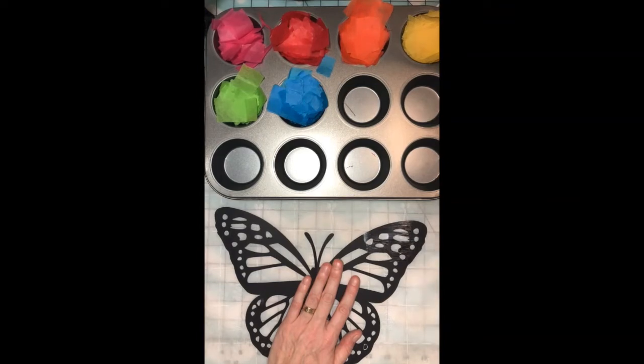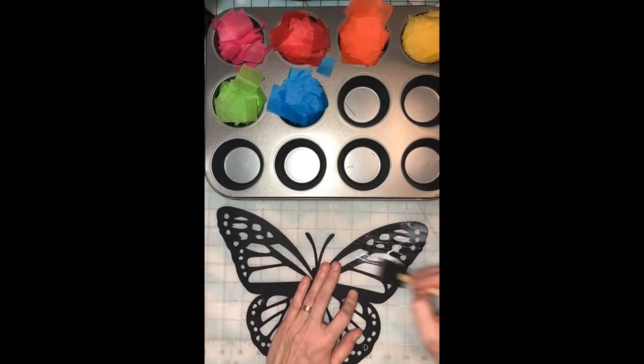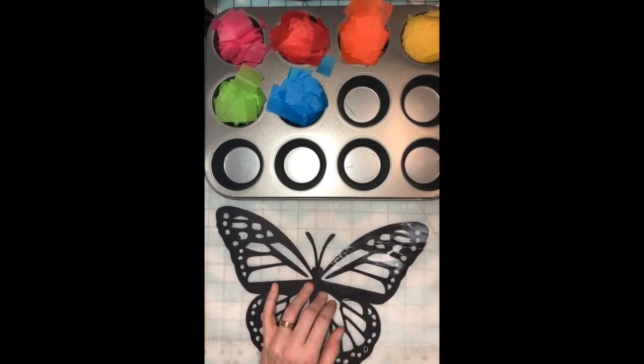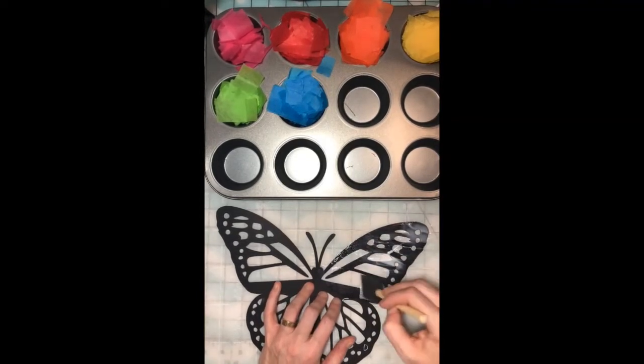Now you'll notice I also have a piece of paper under my butterfly because all of this glue is going to go right through those holes. So if you're doing this on your table at home, you're going to get glue all over your table. So I put down another piece of paper to protect my table. That way I can make sure that when I'm all done, I can just pick this paper up and throw it away and it's not going to make a mess on my kitchen table.